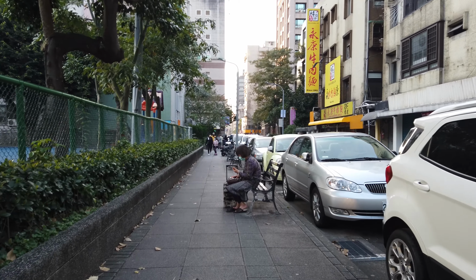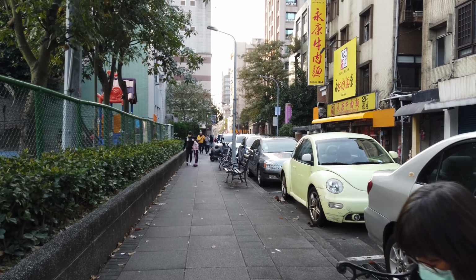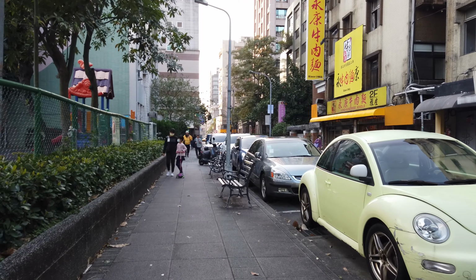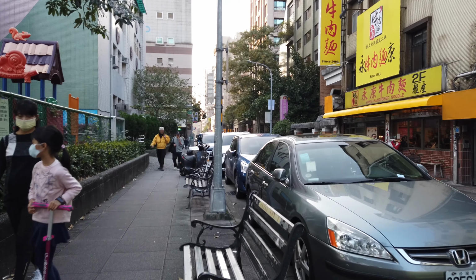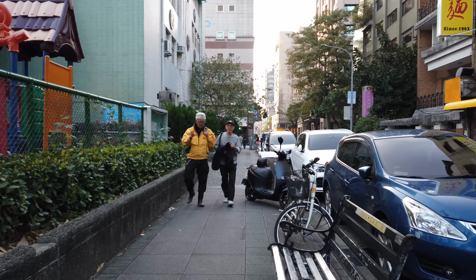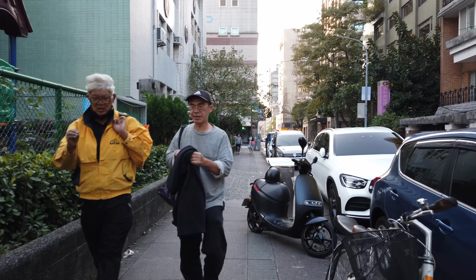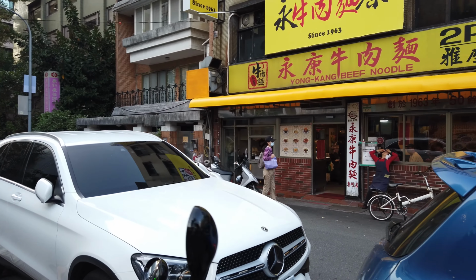But we're coming up on our final destination. If you see this yellow sign here, this is Yongkang beef noodle soup. If you are planning to come here, you probably come across a list that has this on it. It's pretty famous, and I'd say actually not that busy, to be honest. I've never had a problem really getting a seat there, so I highly recommend it. It's really good. We're gonna end it here, and I hope you enjoyed it.